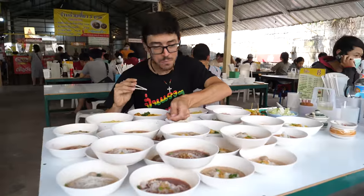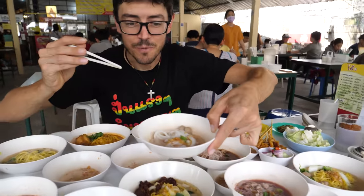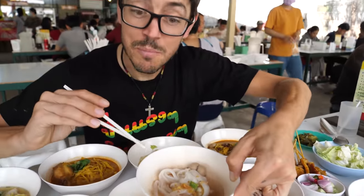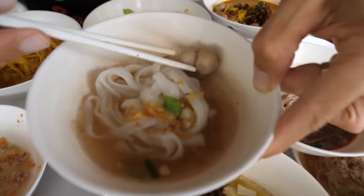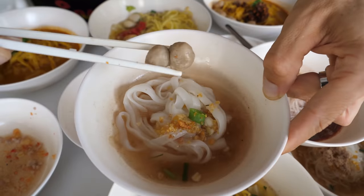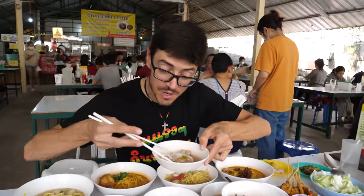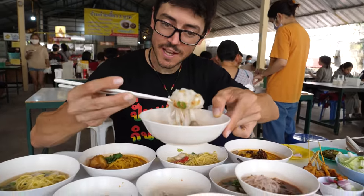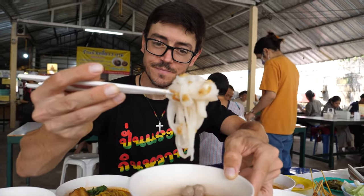Let me try just the one more type. Here we go, the sen yai. So again, pork, that same nam sai broth, but this one, they give some, oh, you know what? That's the beef. So we got beef, but it's trying that third type of noodle, that sen yai. So there is the wide white rice noodle in this one.